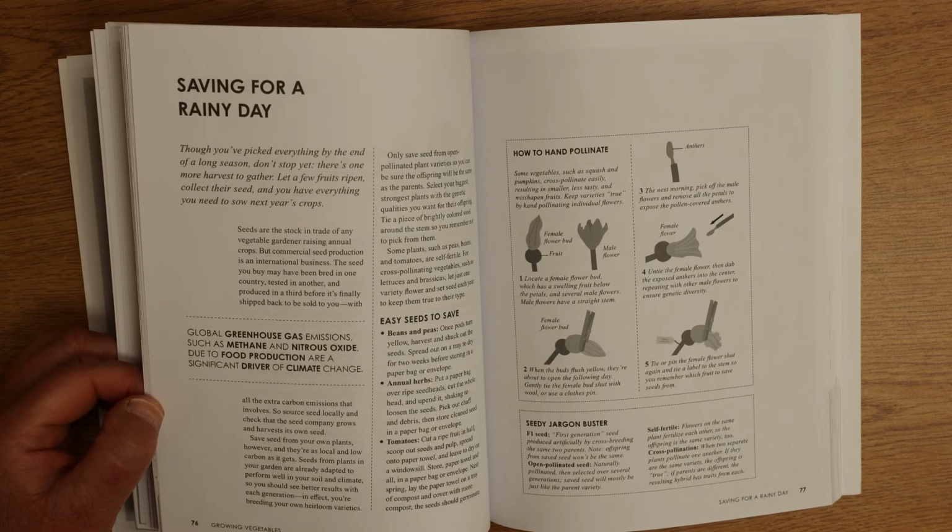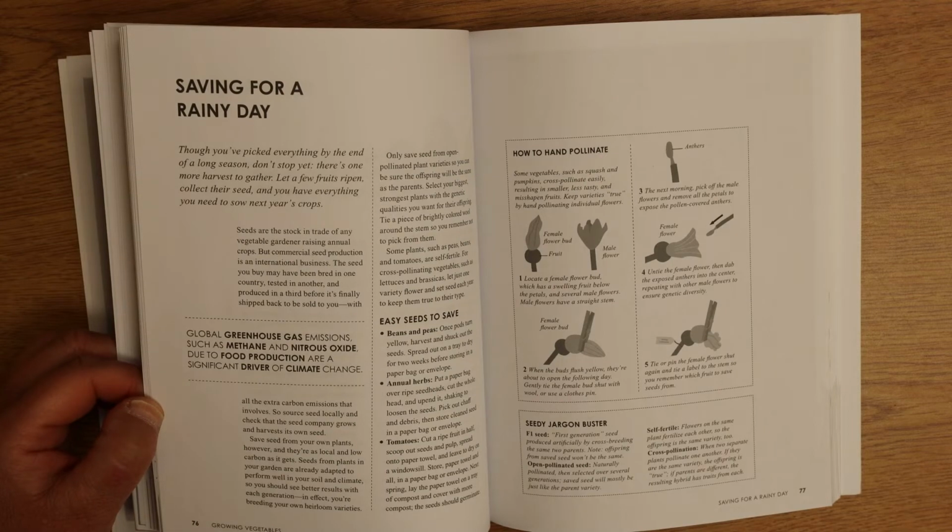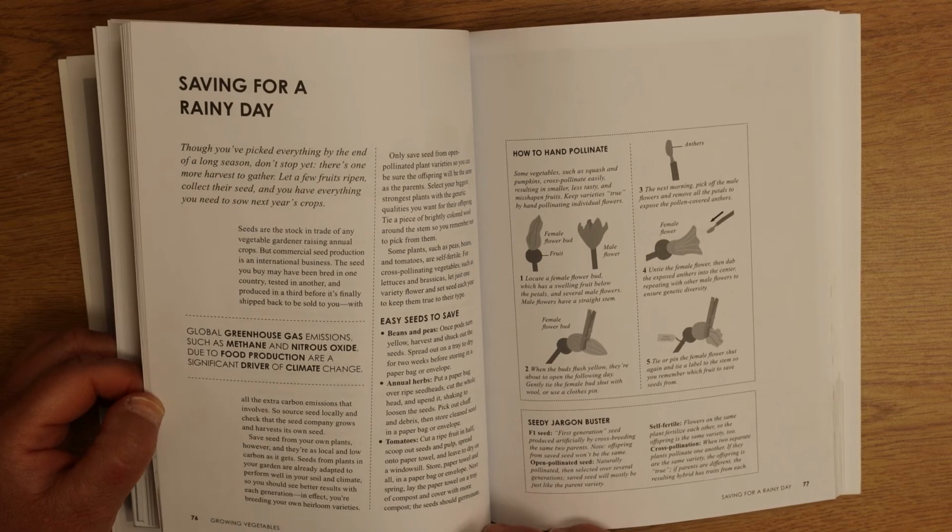Especially on how to save seeds. Of course, using your own seeds year after year is the least carbon wasting method. She really has a knack of explaining things simply, like how to hand pollinate.